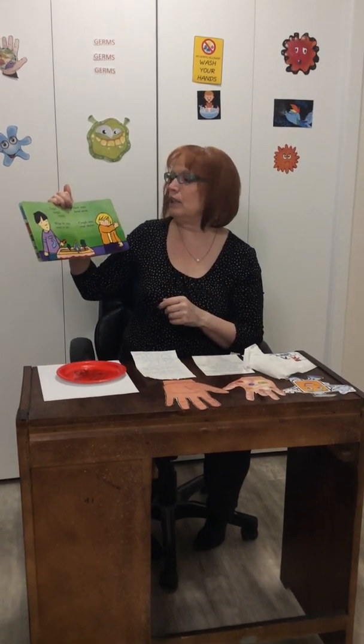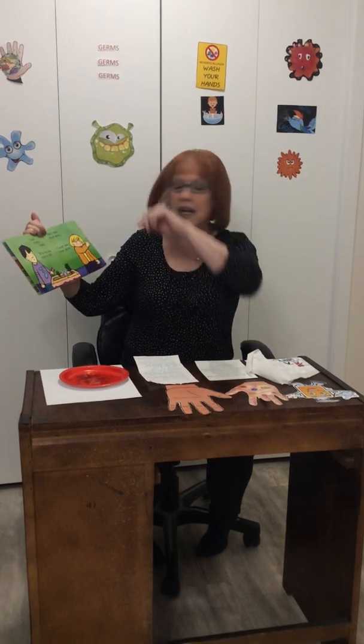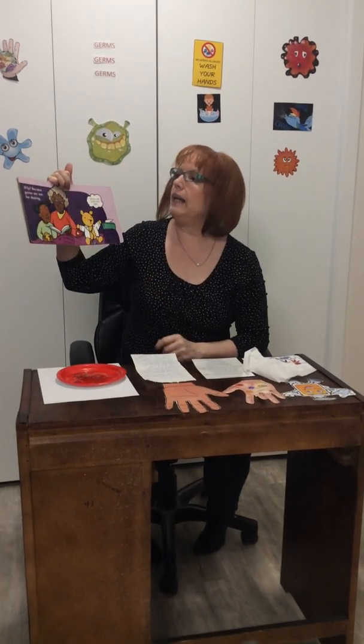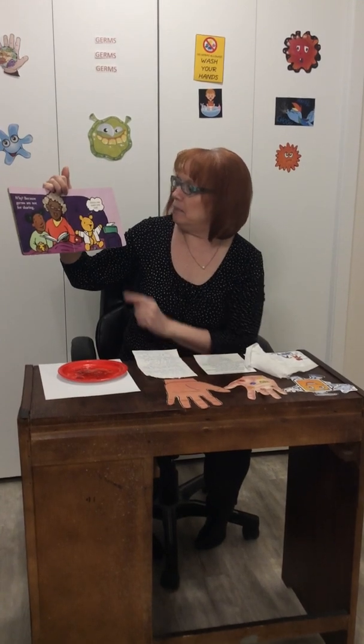Cough, cough, cough. What do you need? Turn your head away and cough into your sleeve. Why? Because germs are not for sharing. Germs can make you sick.